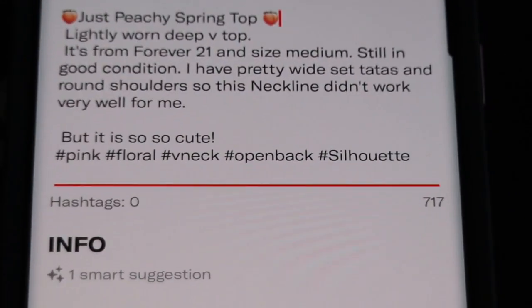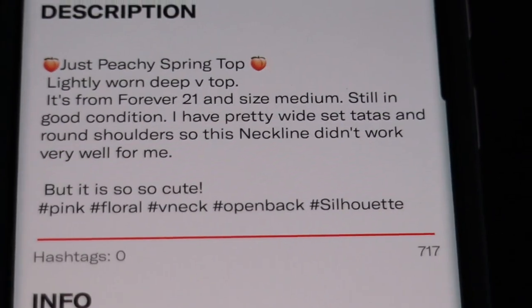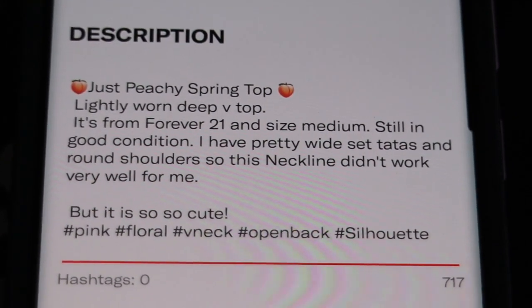And then you're allowed to have 5 hashtags. I think you're actually allowed to have more than 5 hashtags. You actually have to have 5 hashtags just to help the site navigate your items.